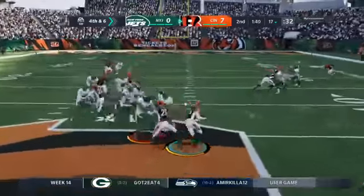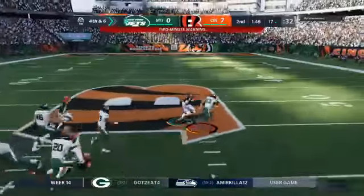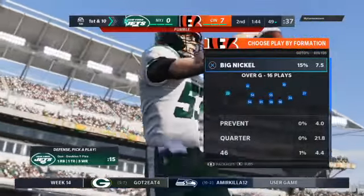Taking on the midfield logo. Now a hit and a loose football. And it's scooped up by the Jets. And they get the football. They'll set up shop at their own 49-yard line.